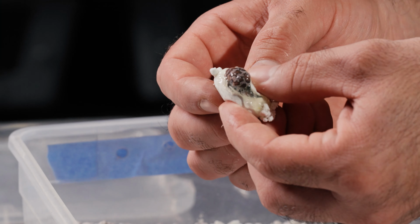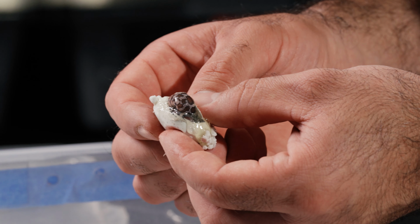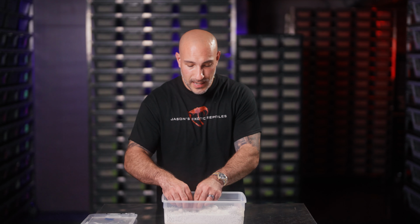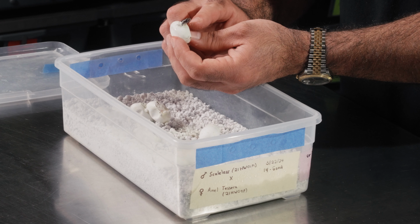So this one looks like just a normal corn snake. I'm not going to push them out of the egg. I just want to take a peek at what they are. That's a normal corn snake. We'll let her go back in, or him go back in. We'll set it aside. We're just going to repeat this process until we finish. I think you can see this, but this is the first little snake poking out.